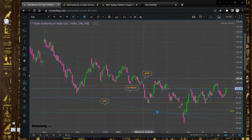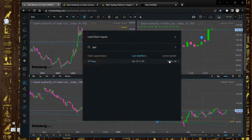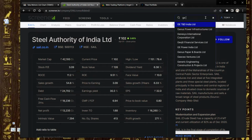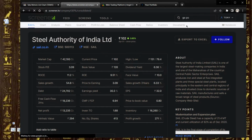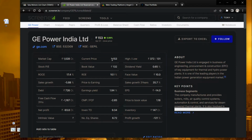Now the last one is a hydro and thermo power plant, which is currently making a loss. The profit is in minus, and the current price is close to the book value. So let's see.